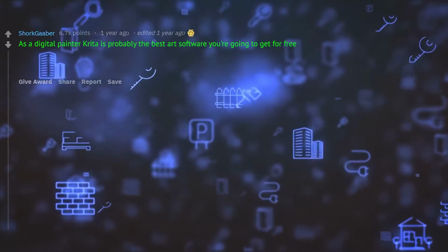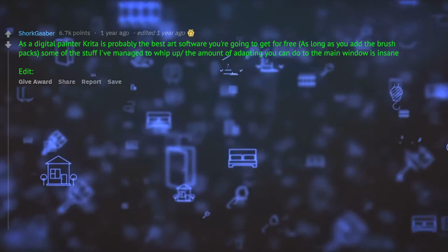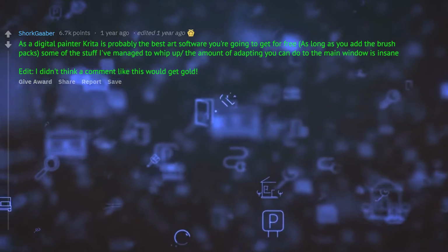As a digital painter, Krita is probably the best art software you're going to get for free, as long as you add the brush packs. Some of the stuff I've managed to whip up, and the amount of adapting you can do to the main window is insane.